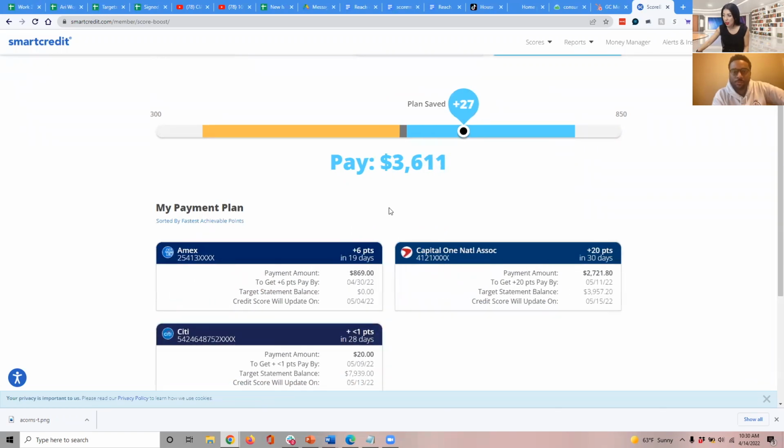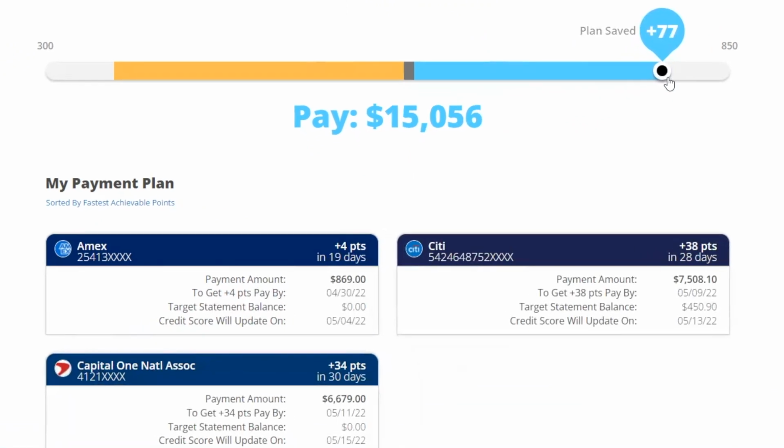You can just come in here and see the balances. We're going to tell you when to pay your cards and how much to put on each one. And we're going to show you how many points that's going to add to your score depending on your budget. In this example, they owe about $15,000 in credit card debt. If they were to pay all that off, they're going to get 77 points added to their score.